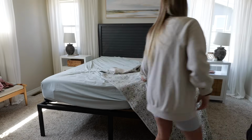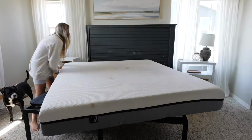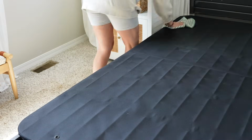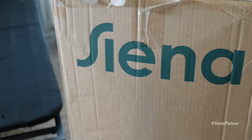I'm going to take off my bedding and throw it in the wash, and we're actually going to take off our mattress too because we're going to be replacing it with a brand new one. I'm doing a quick spray and clean off of these little fingerprints on our bed frame so we can have a clean slate for our brand new mattress.